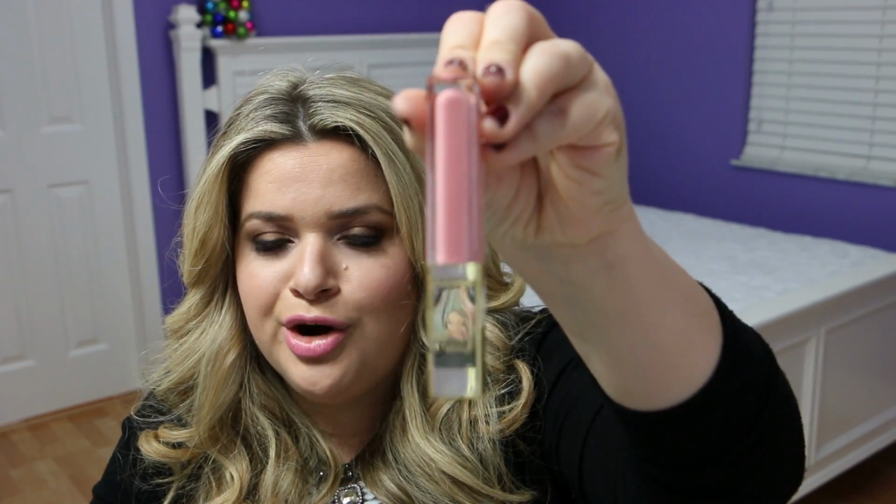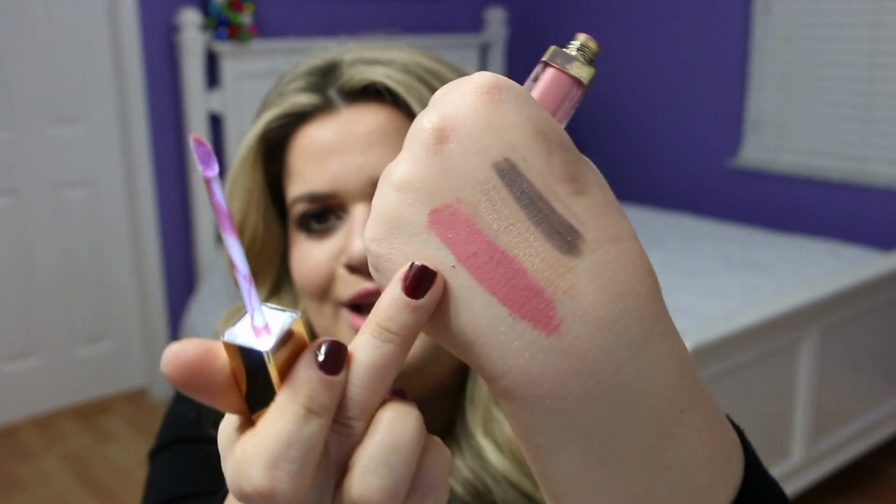One of the ones that I love the most is the color Buttercream. And I'm going to show you a swatch like this so that you can see what a beautiful color that Buttercream gloss is. Really been loving it a lot. There are other colors that I also love, but I would say that definitely the Buttercream is my favorite this past month.